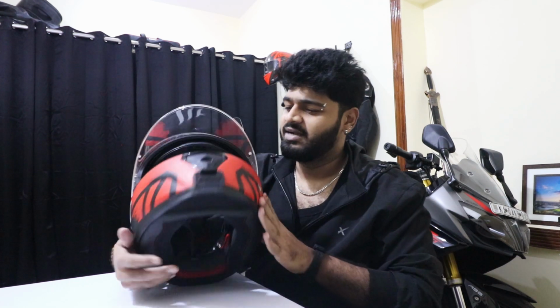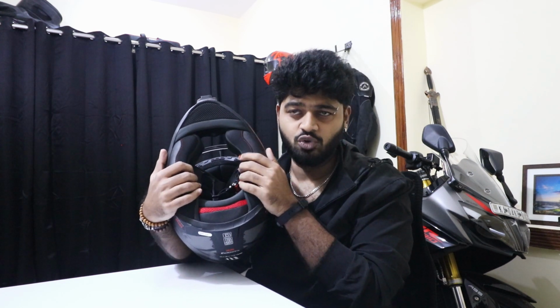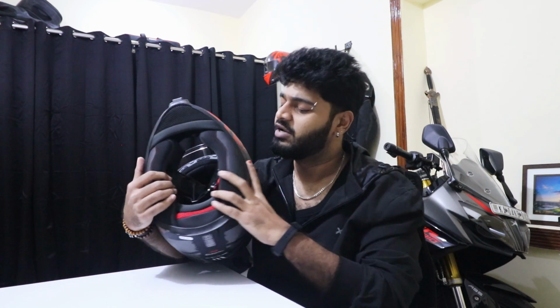I like that, and the cushions are pretty good. It holds you very well. When I shake my head, I don't feel the helmet shaking anywhere. It's firmly holding me, so that is good. And it does have compartments for the earphone, so in case you do have a Bluetooth earphone, or if you want to put an intercom communicator to speak to other riders when you're riding, it does have a slot for the earphone, so it doesn't feel like something is pricking your ears.